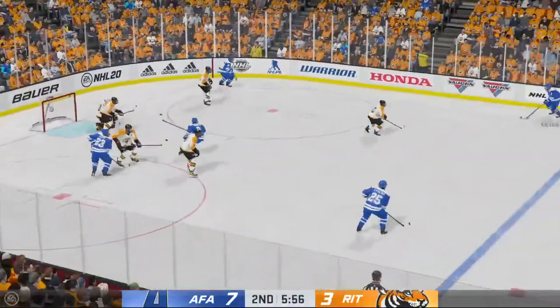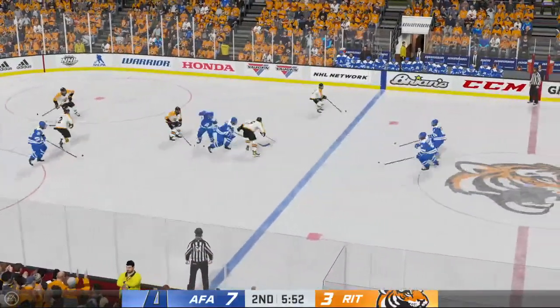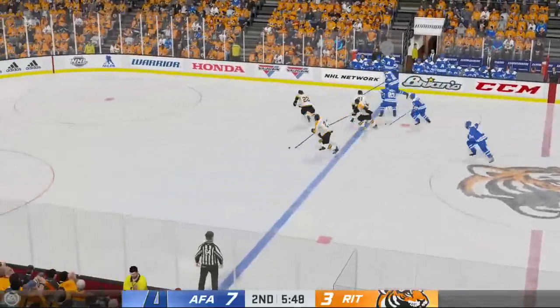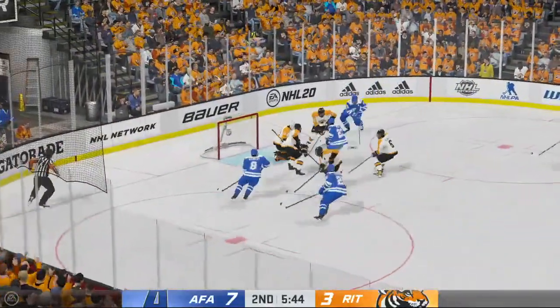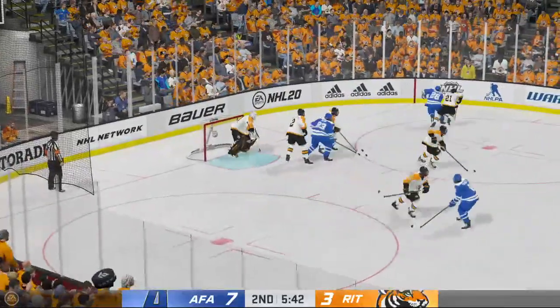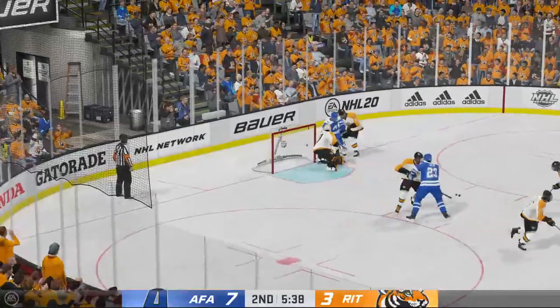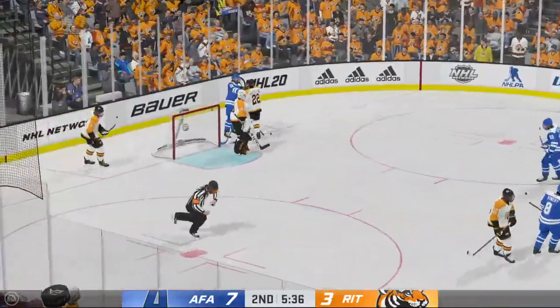Taken along the wall by Thomas. And that's broken up with a stick in front. That knocks him off the puck. Moves it quickly over to Thomas. Thomas setting up against the wall. Turns it away. Sharp reaction save. Drives it to the front of the net. Trozanovich has got it in the defensive end.